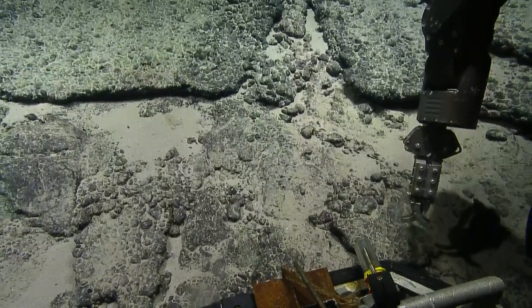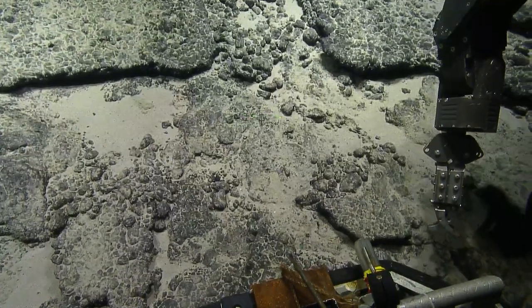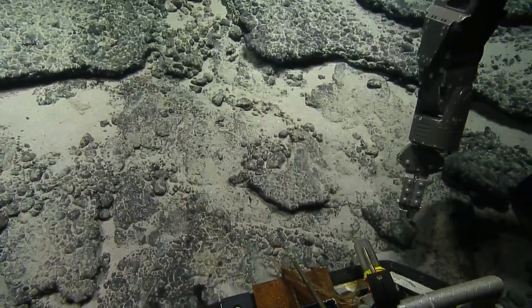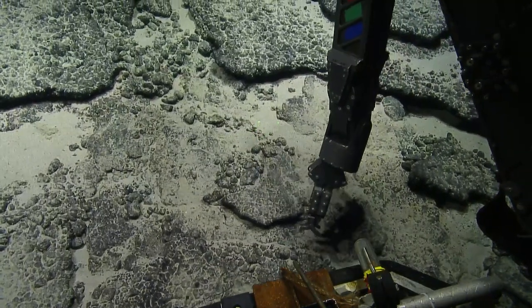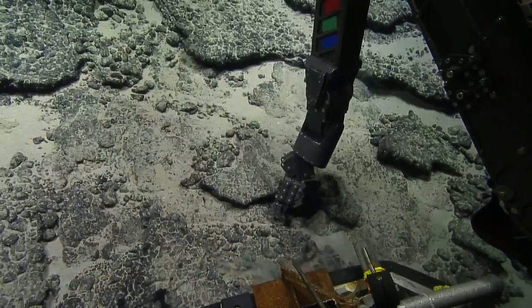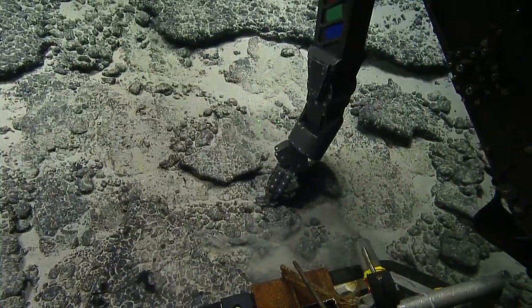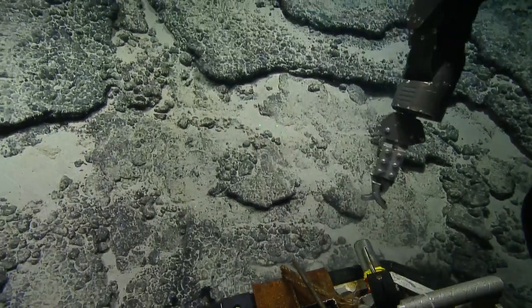Can you reach it? Or is it just the fluid flow that you're going to have a difficult time breaking off? Let's see. That ain't moving. That ain't moving. You're right. Okay, come out of there, and I'm going to try another one. Good luck.